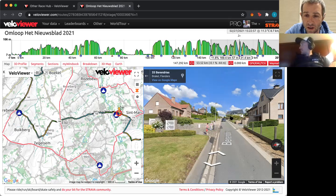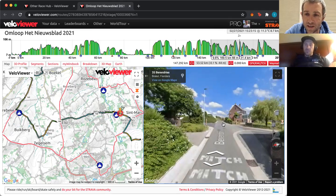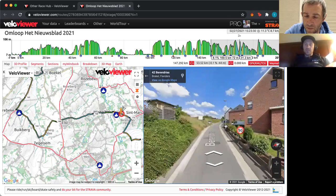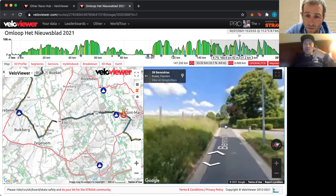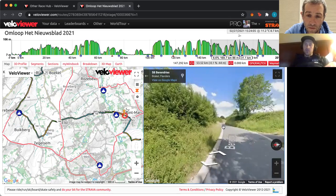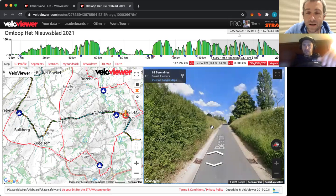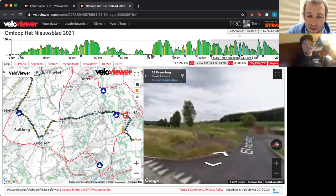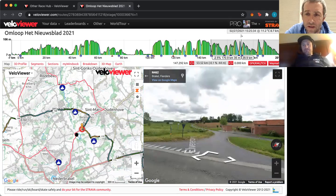I mean, we're talking 11.6% here of a gradient. Yeah, this is the steepest part, and then it flattens a little bit, but it makes it hard because you have to pick up the speed there on the last part, and yeah, it hurts. And as you said, the next one, the Elverenberg. Alverenberg. Oh, there you go. I knew my pronunciation would get me in trouble tonight. For some reason, Street View doesn't let you go up it, so we just have to take a little look from here. It's not the hardest climb in the world, but I suppose coming after the Berendries.